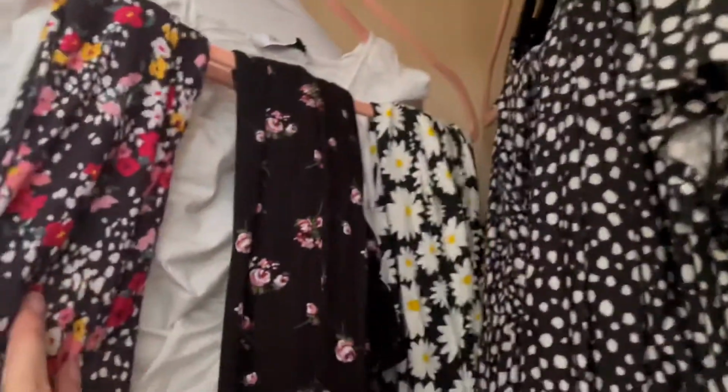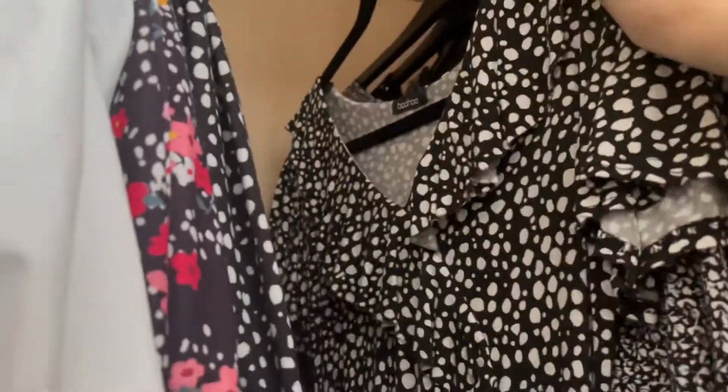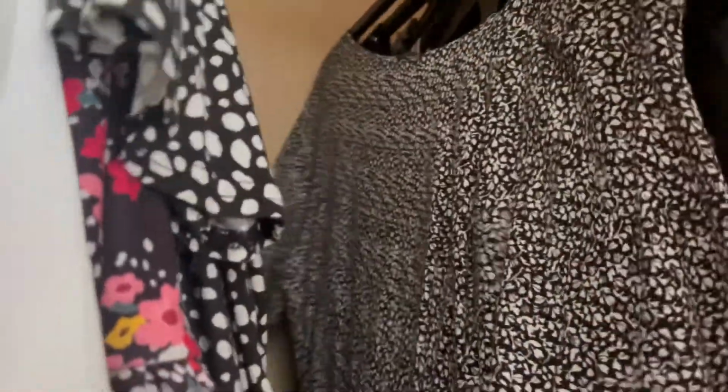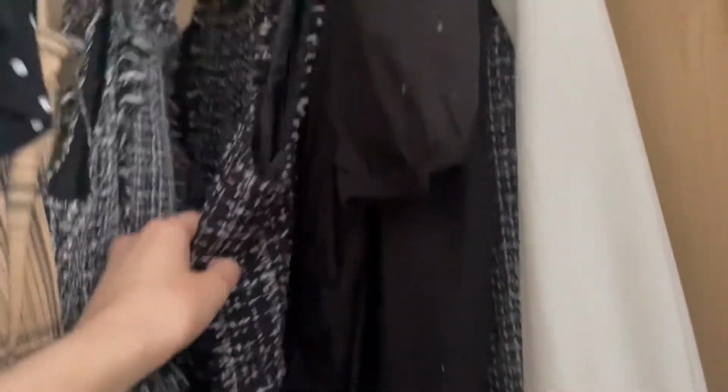So here I've got three dresses on one hanger. So that one's Boohoo. And then two are both Pretty Little Thing. And then I've got two more Pretty Little Thing dresses. One of them is on Depop. I also have this, which is from Boohoo, which is also on Depop. Just got that and that, which is Boohoo. This, which is from I Saw It First. And then I've got like a tweed dress here, which is I Saw It First. A tweed Zara play suit.